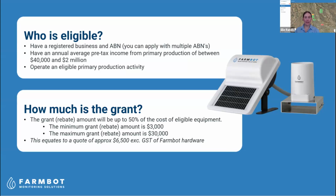Once you've determined that you're eligible, we need to determine the value of the grant. So the rebate amount will be up to 50% of the equipment. The minimum rebate amount is $3,000, and the maximum rebate amount is $30,000. Therefore, total cost of the order needs to exceed $6,000, excluding GST of Farmbot hardware, to be eligible.